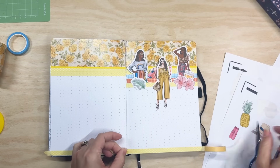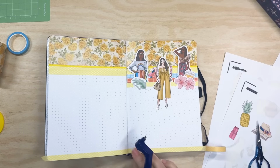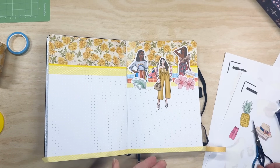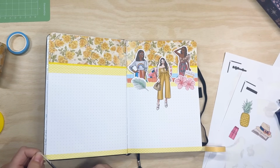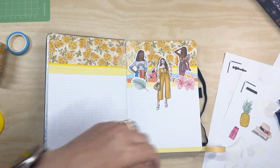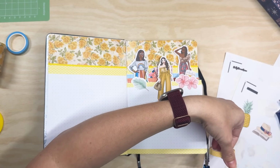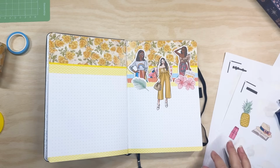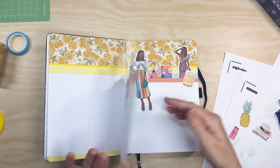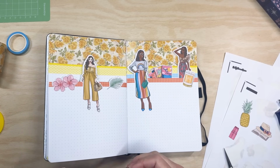Washi tape is great because it still obviously sticks really well to your paper, but it's a little less sticky than a sticker. Sometimes stickers, if you peel them up really quickly, can tear your paper or tear the sticker they're attached to if you're layering stuff like that. And washi tape typically does not have that problem.